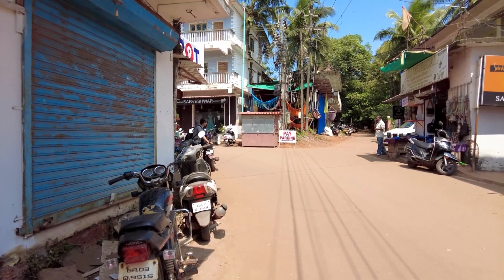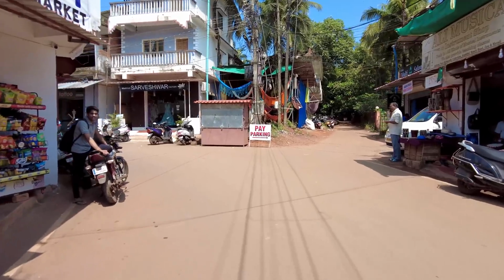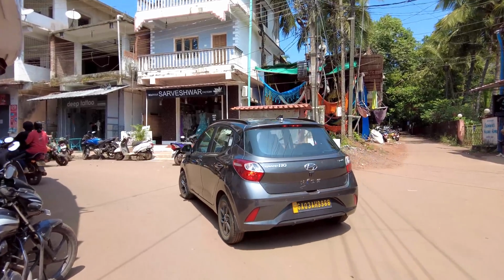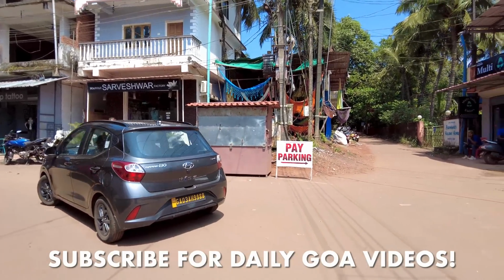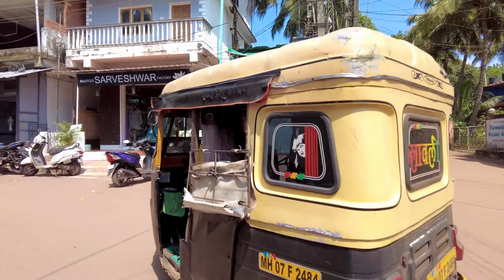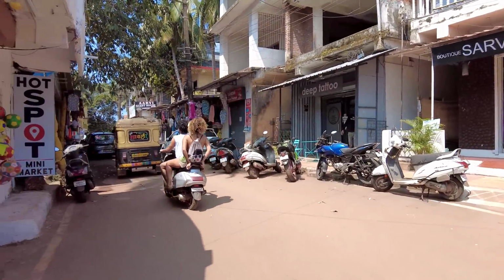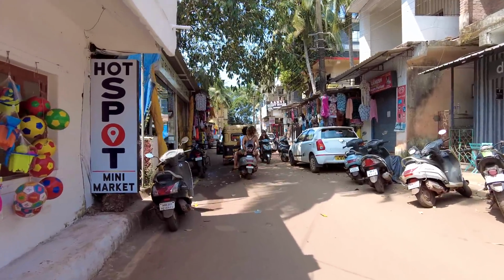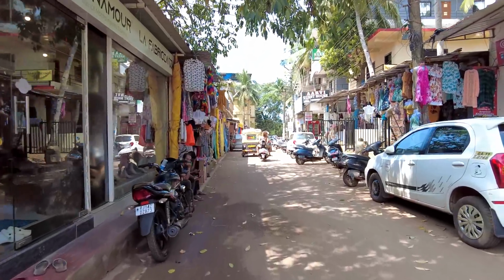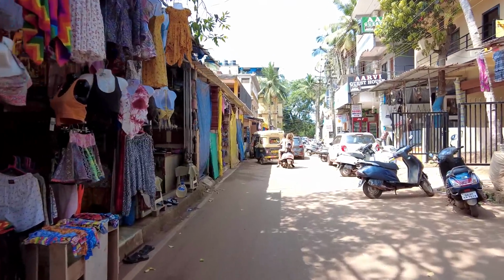Okay guys, before we go to the beach, I'm just going to show you a little bit of the road going towards the market. This is the entrance of the market going towards the beach. If you go towards the right, that is the parking area, so if you come by car, definitely park your car that side. Right now there are mostly international tourists. The market behind me was full of international tourists, mostly Russians, and you have people from Israel as well.